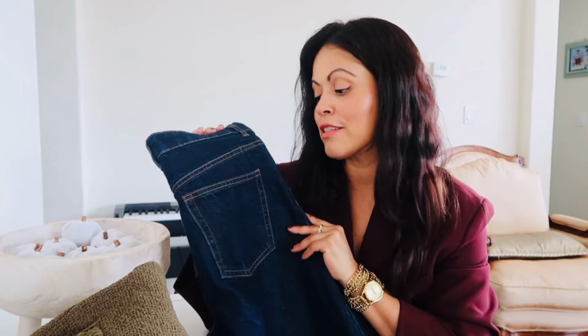But that being said, the jean fits beautifully and it's a really nice jean. And I think I got it in, what size did I get this in? Yeah, size 4. So I tend to be a size 4 at H&M and Zara. Usually I'm a 26 across the board except for H&M and Zara. I tend to be a size 4 when it comes to their jeans. I find them to be a little bit more narrow.